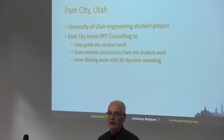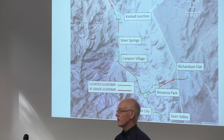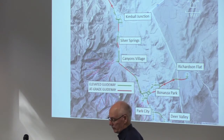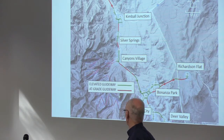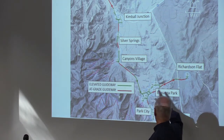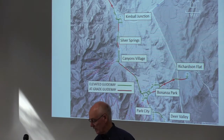And then also we had 4 Dialogue assist us with teaching the students how to do 3D dynamic modeling. And so, as you can see, it's a real mountainous terrain. The guideways follow the valleys and follow the roads. In this case, the elevated portions of the guideway are green and the at grade are red. And we have about 10 miles from north to south. And this distance is 4 to 5 miles from east to west. So that was the layout.